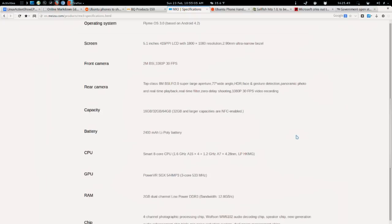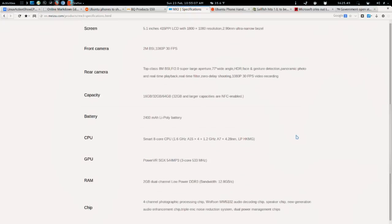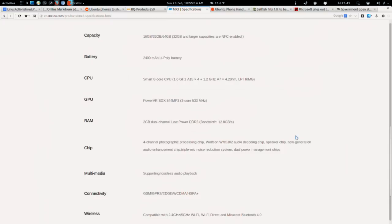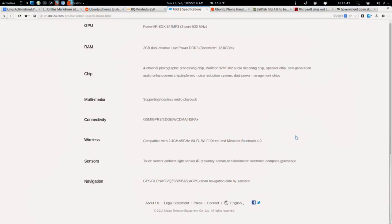Wow, 1.6 gigahertz, A15. Oh, I see. They're also including the GPU cores in that count. So the GPU, okay. Multi-core but still, GPU. It's a good phone. 2 gigabytes of RAM. Whoo, boy. This would be a rockin' Linux box.